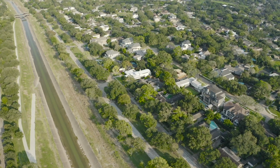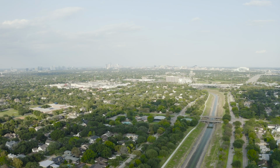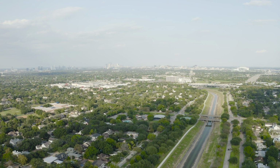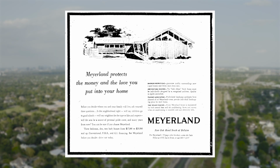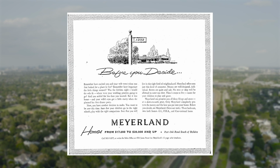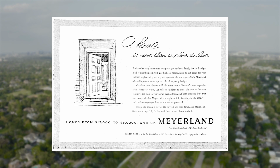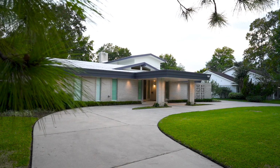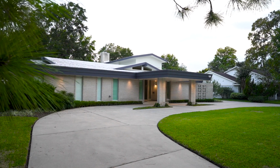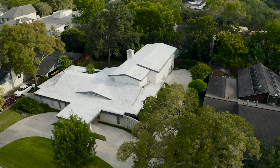The house is in Meyerland, a 1,200-acre residential development that opened in 1955 on farmland the Meyer family had owned since the 1880s. Meyerland's developer, George Meyer, promoted the neighborhood as an up-to-date community for modern Houstonians. The Rosenbaum House fits the subdivision's contemporary image and embodies the melting pot attributes of mid-century modern design.